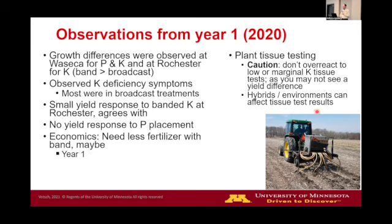And I think over here, this thing is really important. When you think about these plant tissue tests, you just can't overreact and get too excited about these low and marginal K tissue tests, because we did not see big yield differences. Even though the K tissue tests were way below these critical values with some of these band and broadcast treatments at these really low rates.